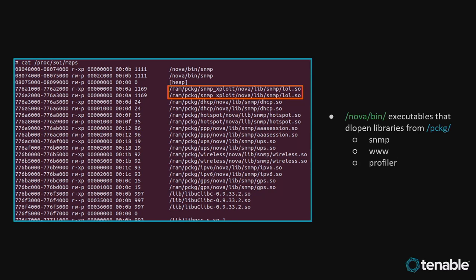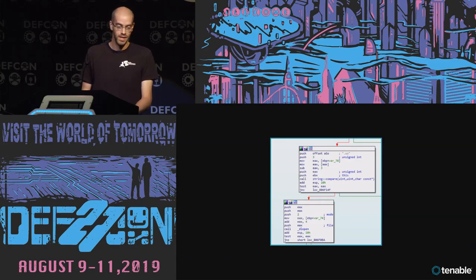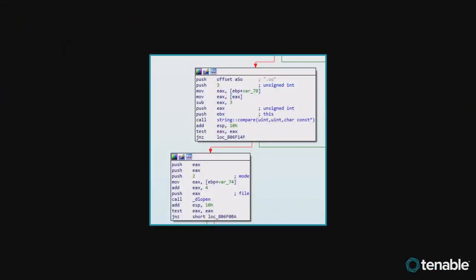A different thing you want to look at is the /proc/maps for SNMP, www, and the profiler binaries. And here's a screenshot of SNMP's proc maps. SNMP itself lives in a read-only directory called /nova/bin, but you can see that I've gotten it to load a shared object called lol.so. That's basically because the SNMP library will loop over all the package directories, and if it finds an snmp subdirectory, it will load any .so that it finds. And this is just part of that SNMP logic. As you can see, it does compare the end of the string versus .so, and if it is true, then it will just dlopen whatever.